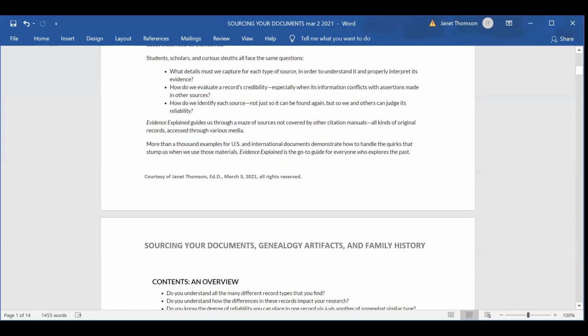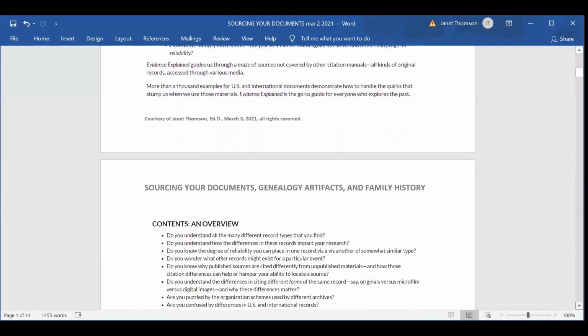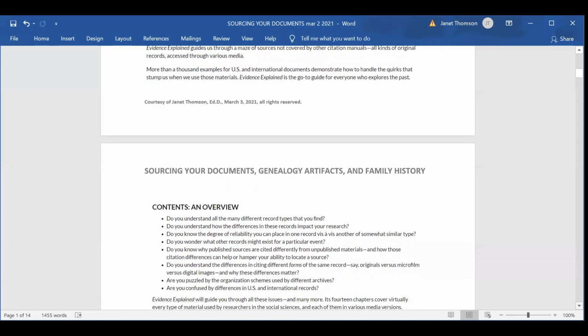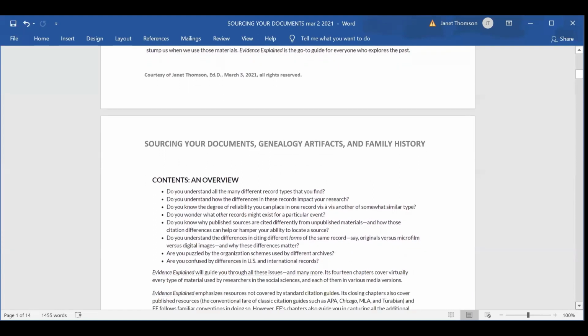But Elizabeth Shown Mills and her Evidence Explained guides you through those kinds of things. And you're not going to find them in other citation manuals. You're not going to find them with many other kinds of people. The only way you would find that otherwise would be getting into a really, really good class on documentation, maybe Thomas Jones or something like that. And chances are quite likely that when he does that class, he's going to be quoting, I can tell you, Evidence Explained by Elizabeth Shown Mills. So there's thousands of examples from her, which is really great.